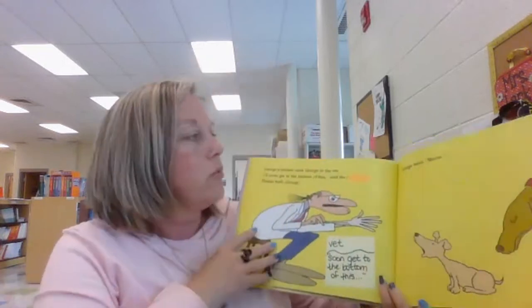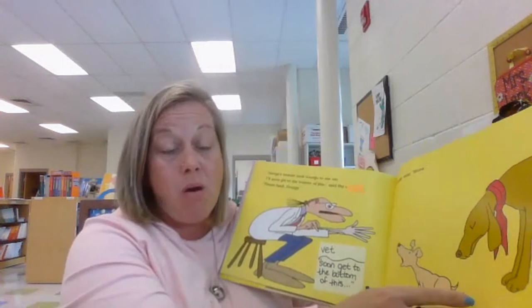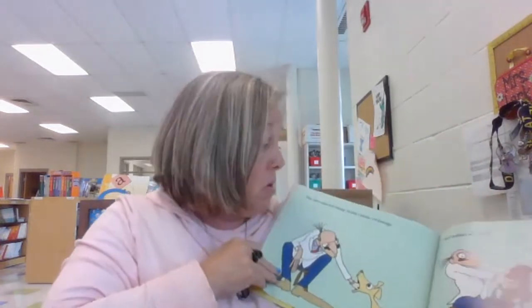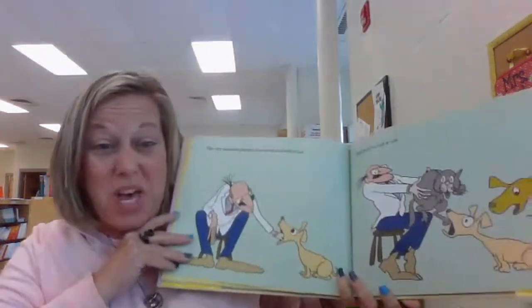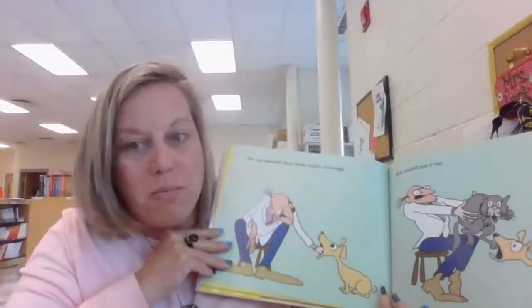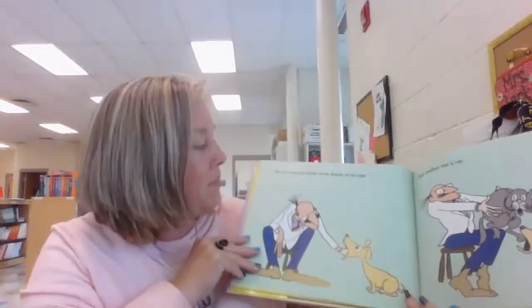So then George went meow. What do you think's gonna happen? What do you think the vet's gonna say? Or look at this picture. Oh my goodness, what's happening? I would encourage children to make predictions at this point.